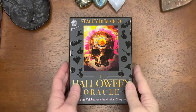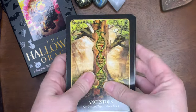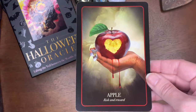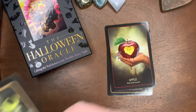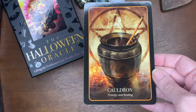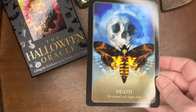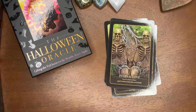All right, a lot of you probably have this deck, but I am just now getting it. It is the Halloween Oracle deck, and I love this deck. I've seen it around, and I'm just now getting around to getting it. But this is going to be an awesome deck to work with during Halloween, Samhain time. It's a cool deck. I love it. So it says, unleash your inner monster and trick-or-treat your way into a connection with the most magical and scary night of the year, Halloween. So, very cute cards. I love it. So, yeah. Let's check out the next deck.